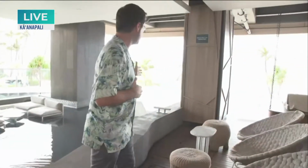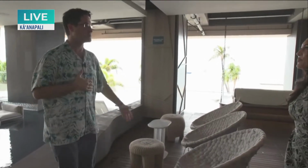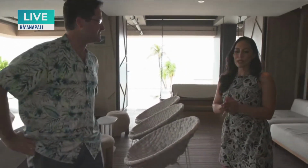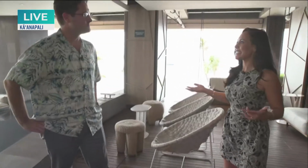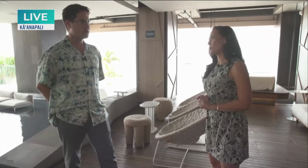You can go down to the deep end of the infinity pool. You can sit out there, enjoy a cocktail, listen to the music or the different things we have going on up here. Absolutely. Well, the fun thing about the Lanai is that you guys also host some cultural events. You guys have live music. Yes. Tell me a little bit about what goes down.